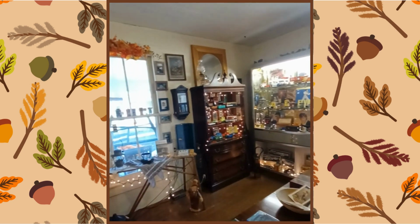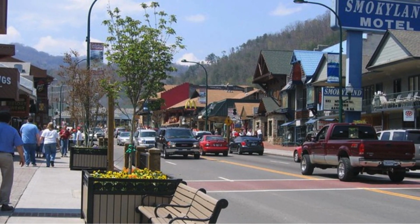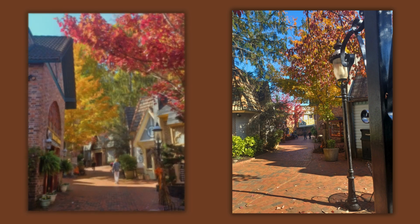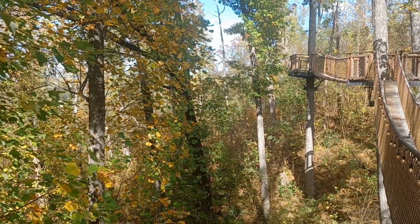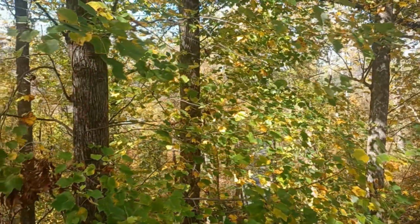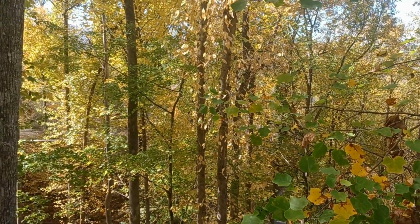Well worth checking out if you're in the area. A couple non antique related areas in Gatlinburg I recommend checking out include the Village, which is an area off the main drag that features brick pathways and little shops and cafes that remind you of a small German village, as well as Anakeesta, an area on the top of a mountain with dazzling views of Gatlinburg and the surrounding Smokies. It includes places to shop, eat, or just hang out. It also includes a series of hanging bridges you can walk that feels like you're up in the trees.